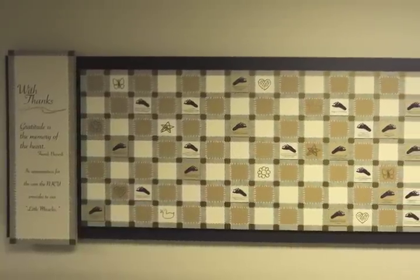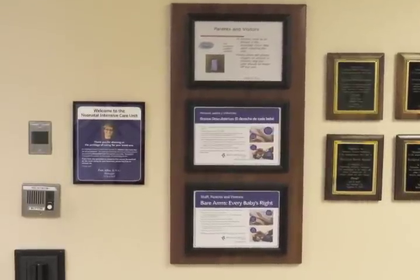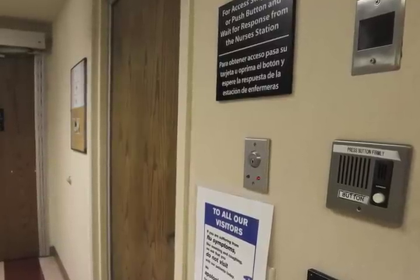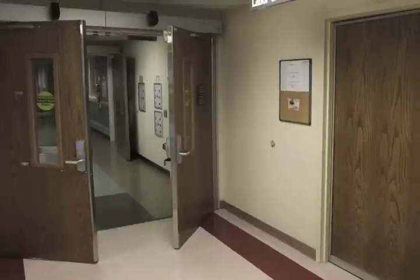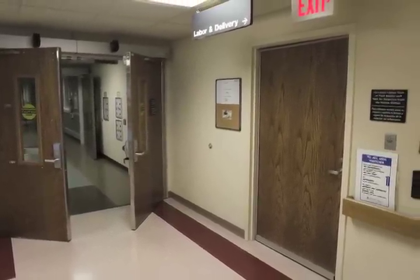On staff are 7 neonatologists, 6 neonatal nurse practitioners, and 1 pharmacist. 1 neonatologist and nurse practitioner are on duty 24 hours, 7 days a week. This is a locked unit with a buzzer system access for visitors. Behind these doors, the tiniest miracles happen.